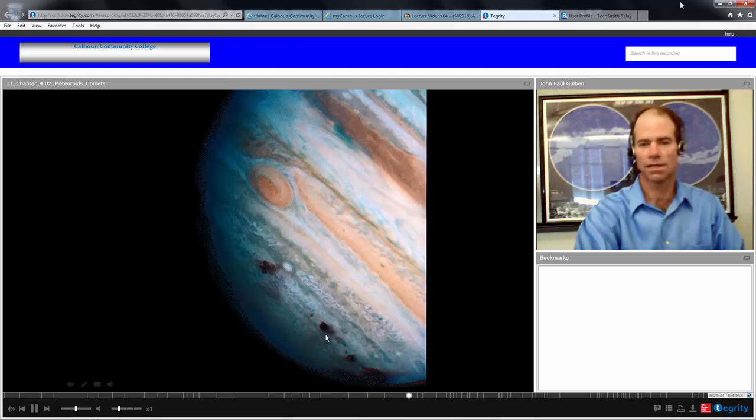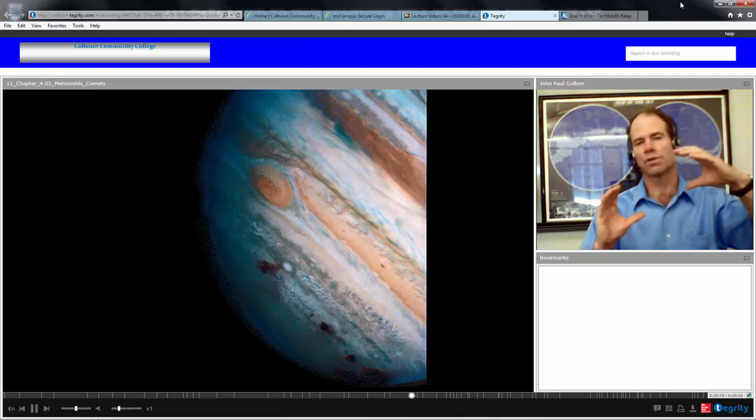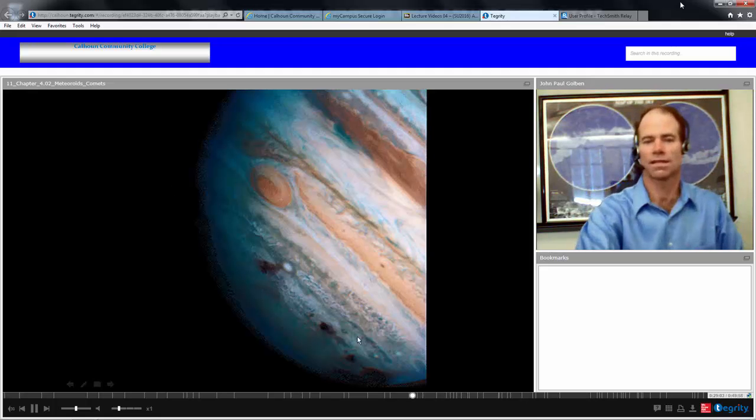Here again is looking at the aftermath of this comet hitting Jupiter. Here's the Great Red Spot on Jupiter, and as we'll talk about in a later chapter, the Great Red Spot of Jupiter is twice the size of Earth. So as we look at these black spots where these pieces of comet hit, they're on the order of the size of Earth. And hence, we can imagine what this would have done to our own planet.